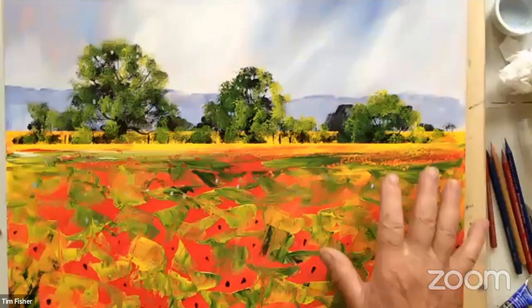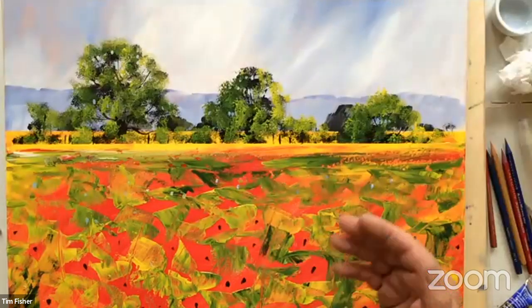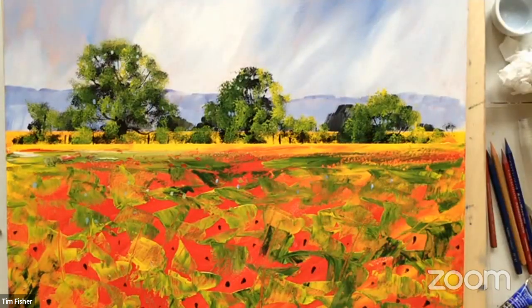So my intention is to show you lots of different ways of using the acrylic paint, which you can then take away with you and convert into all of the sorts of different paintings.